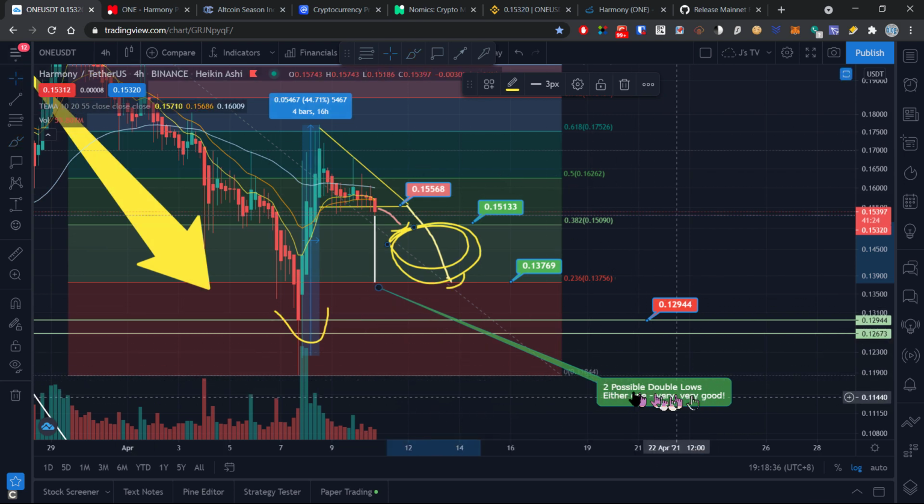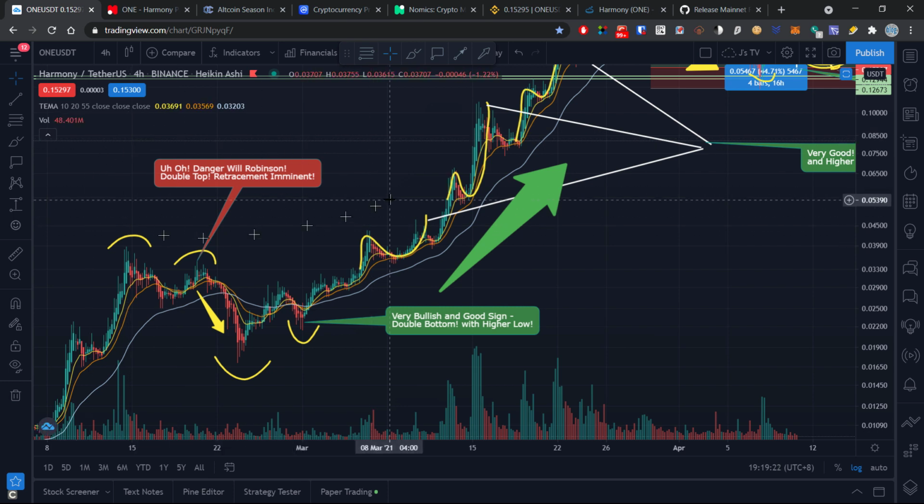You'll notice down here I'm drawing this green callout, and it says two possible double lows, either one, very, very good. And I'm going to show you why. As you can see, I've drawn another red callout here that reads, uh-oh, danger, double top, retracement imminent. And the double top refers to this.